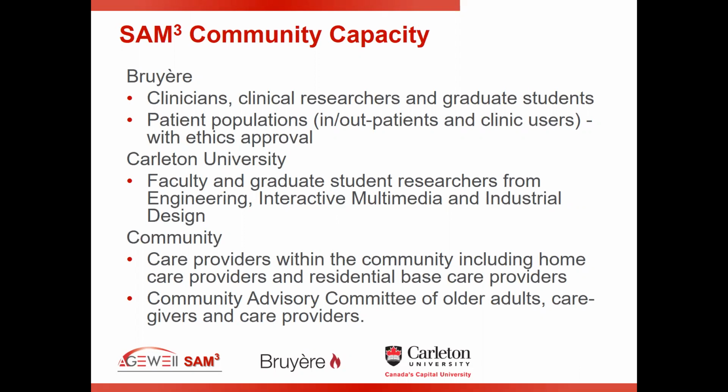One of the key things we mentioned, we need to build out the community capability that we can reach out and tap into. So from the Bruyère standpoint, we have the extensive team of clinical researchers and graduate students that are coming at healthcare challenges from a health sciences, medicine, etc. perspective and skill set. We also have the patient populations that we can reach out to, because one of the nice things Bruyère does is patients, when they're coming through the hospital, are asked if they're interested in research. So with ethics approval, we can reach out and contact them about their interest in trials.